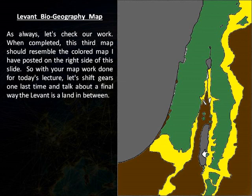So, as always, let's check our work. When completed, this third map should resemble the colored map that I posted on the right side of this slide.